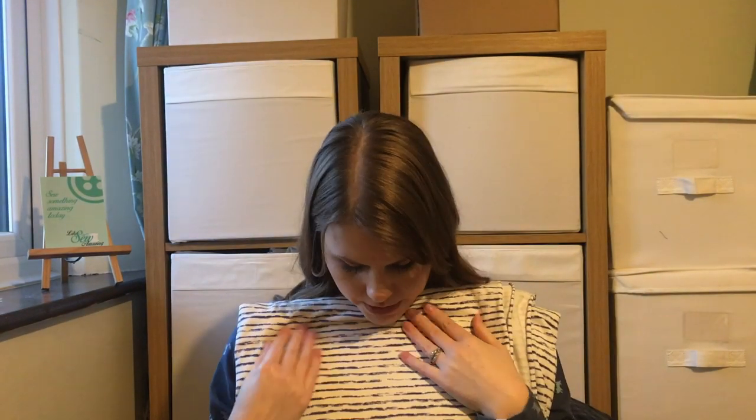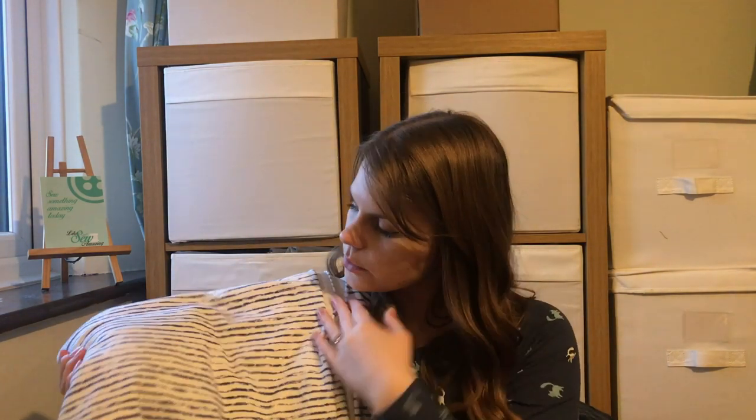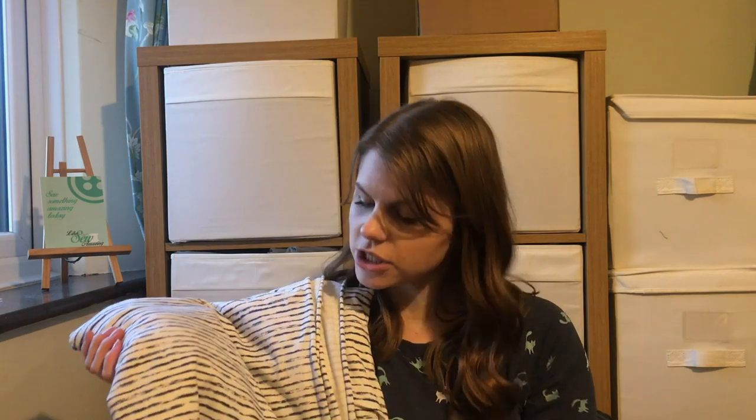So this is the second of my stripes that I now own, but I really liked the look of this one because it's white with the blue stripe, but it looks like a kind of a chalk line. So it's kind of a broken line, which I really quite like. I thought that was really cute. And actually my sister said she quite liked it as well.